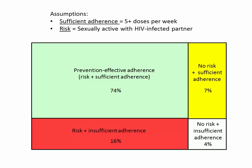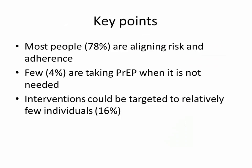So this nice large box here is what we would call prevention effective adherence. There's risk and there's sufficient adherence. So 74% of people are doing quite well. We also have a small box down here showing that there's no risk and insufficient adherence, but that's fine. So we've got 78% of people who are achieving prevention effective adherence. We have a few people over here who are the good doobies, right? They're taking their PrEP because someone told them to. They don't need to. And then we've got 16% here, which is not 0, but if you're thinking about targeted intervention, 16% is pretty manageable.